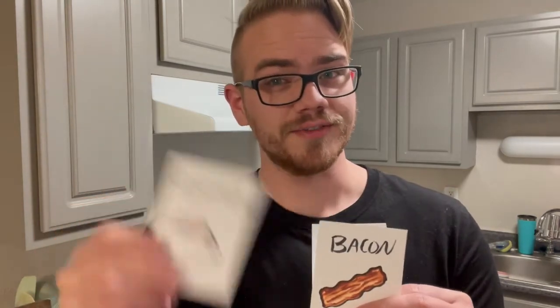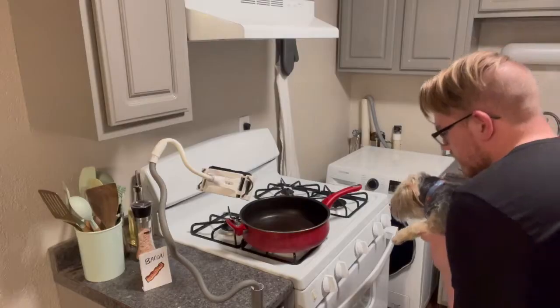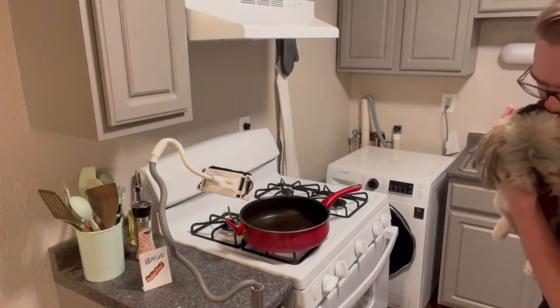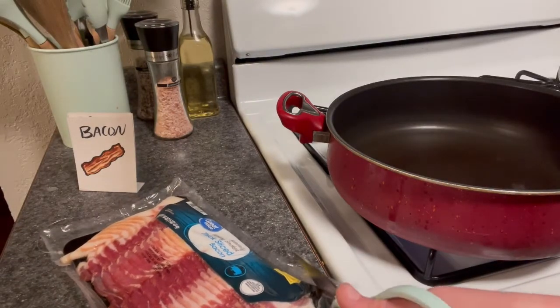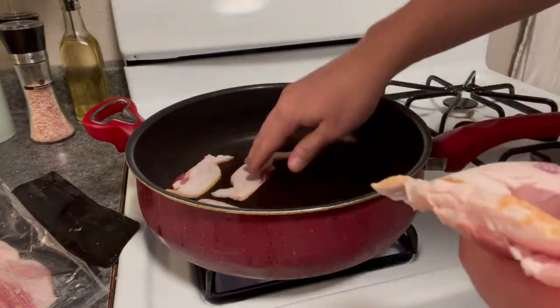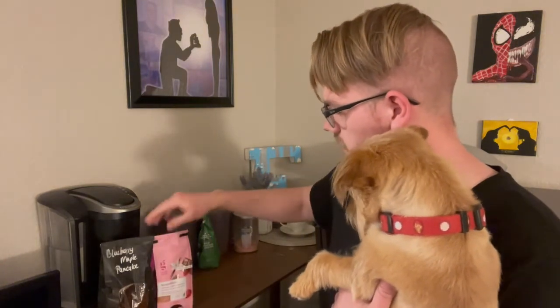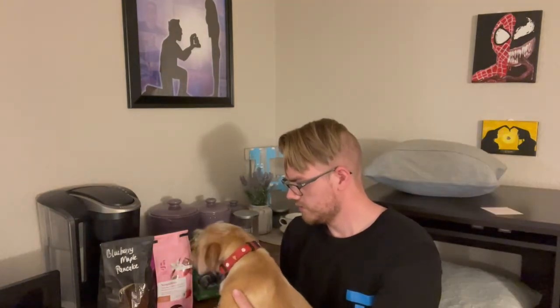Alrighty, so here it is, it's the morning time. Time to put the dogs' plan in action. They wanted to make an entree of bacon, a side of orange slices, and a beverage of coffee. So let's go ahead and get this going. They're gonna help the best we can. You want blueberry maple pancakes? You want Neapolitan, or do you want wild mountain blueberry? He went to this one first, so that's what we'll do.